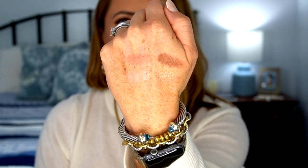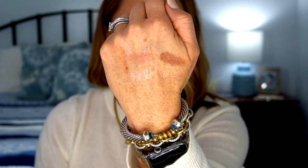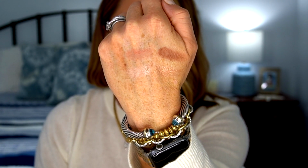Now I will mention this color right down here in this corner has a lot of glitter to it, a lot. And I didn't really notice it when I put it on. I didn't see any fallout, but when I was washing my face at night, I noticed I ended up with pieces of glitter all over, and I definitely think it was from this eyeshadow.